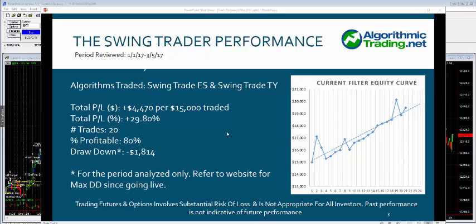They have traded live in accounts since October 2015, but we recently started offering them as a standalone system, and for the year so far, it's up about 4,470 per 15K traded, and so on a percent basis, that's about 29.8%. So far for the year, it's had 20 trades, and the percent profitable has been 80%. And the drawdown that it's seen in this period was about $1,800, and you can see that on the equity curve right here when we got stopped out of 2 back-to-back ES trades.